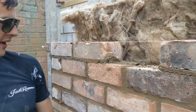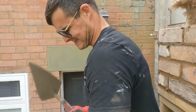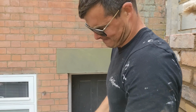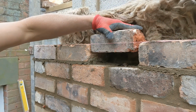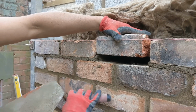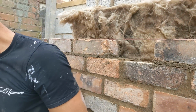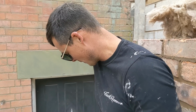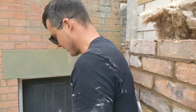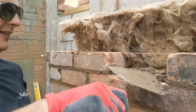Something else as well with these bricks, they're all different shapes and sizes. We have got a little trimmer in the middle, but if you just keep it in the same spot, it's not too noticeable. And again, because they're rustic bricks, you can kind of get away with murder, within reason anyway. Don't take the piss too much.